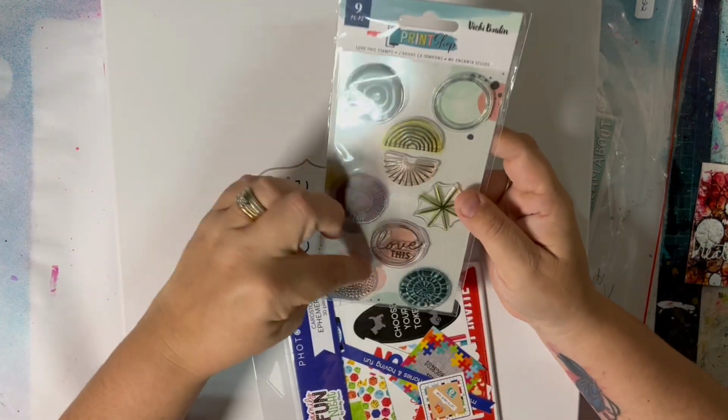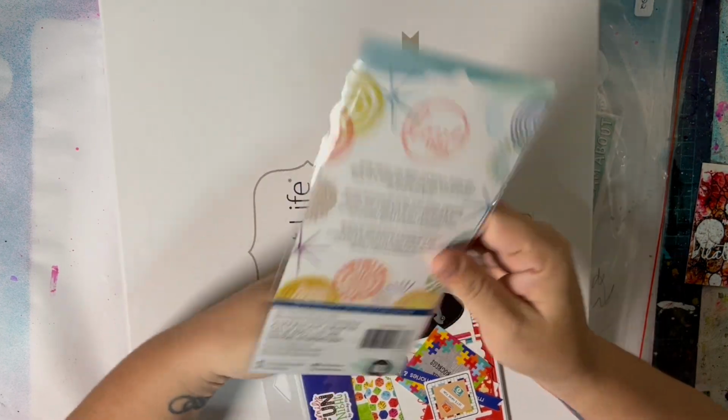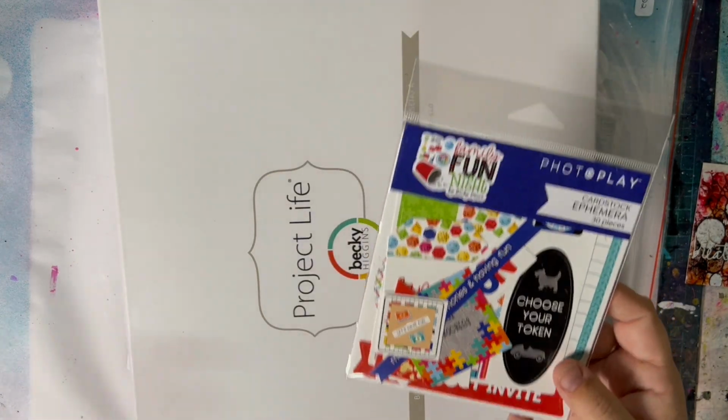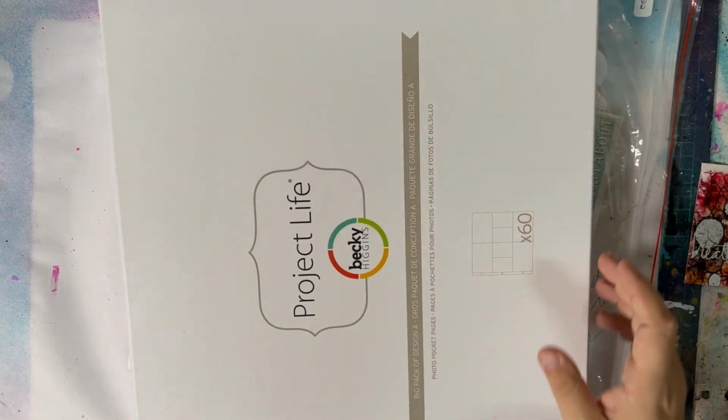This was in my cart for a while and I love this. And you know, 50% off, how can I pass it up? I just love the circles. So I'll be using that on a page soon. Just some little die cut pieces.